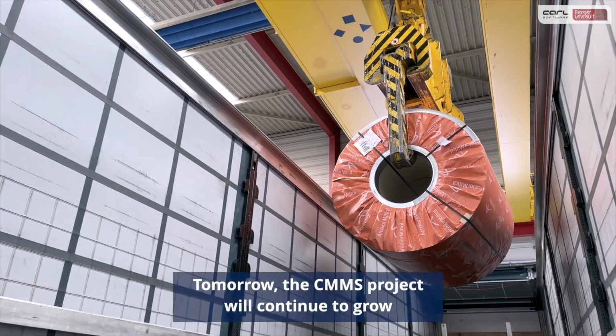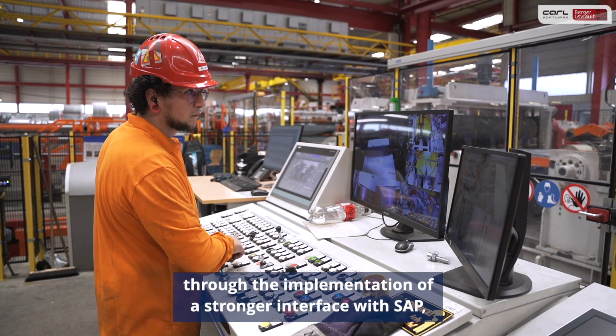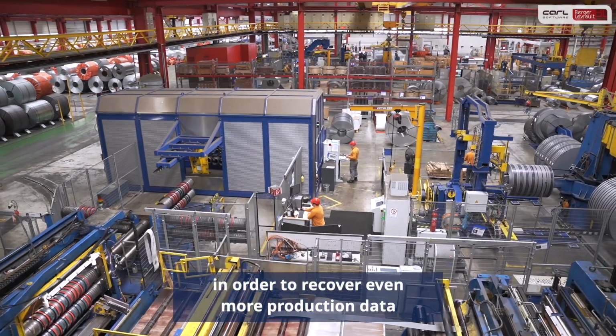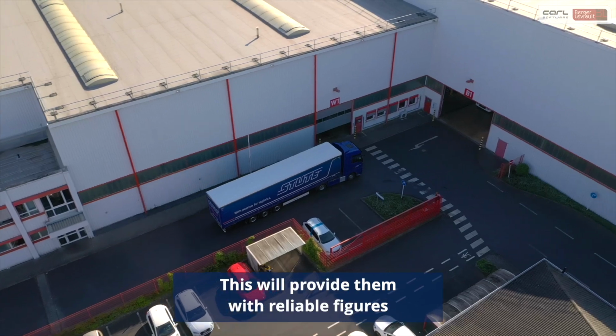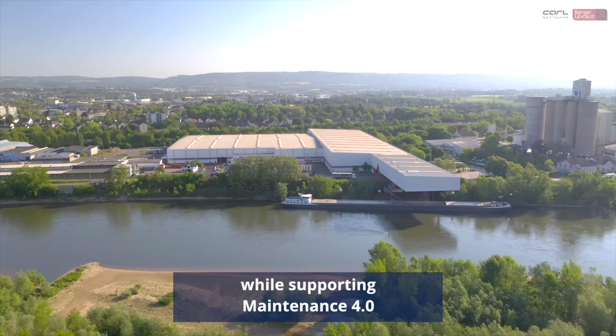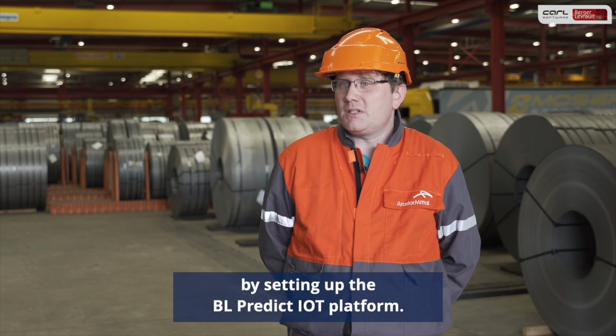Tomorrow, the CMMS project will continue to develop by establishing a stronger interface with SAP to retrieve even more production data for our technicians and maintenance managers, which will enable them to have reliable figures and better analysis. And finally, support Maintenance 4.0 by implementing the IoT BL Predict platform.